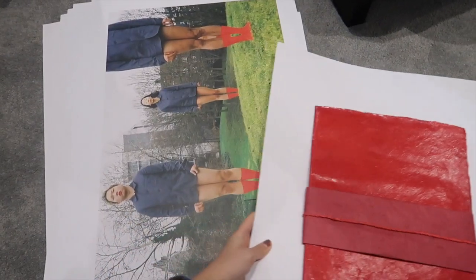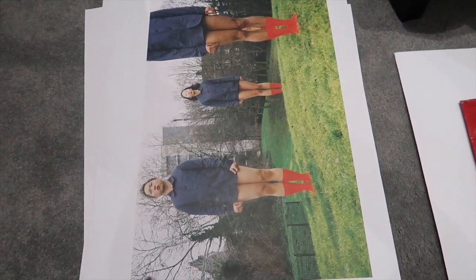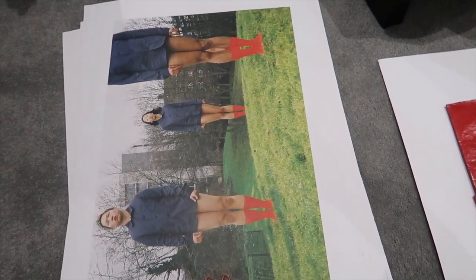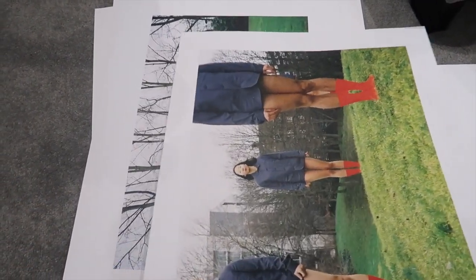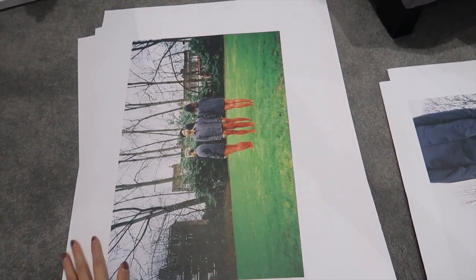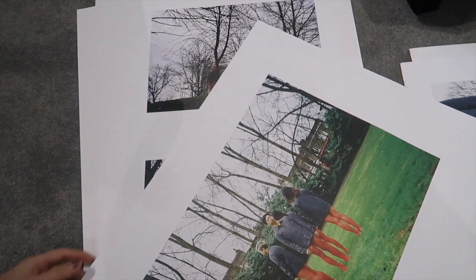Another thing to keep in mind is to either keep all your portfolio portrait or landscape. I kept mine mostly portrait, but I have images like these that have to be landscape. You can keep them landscape, but I only have about 4 images in this pile of portfolio that are landscape, and the rest are all portrait.